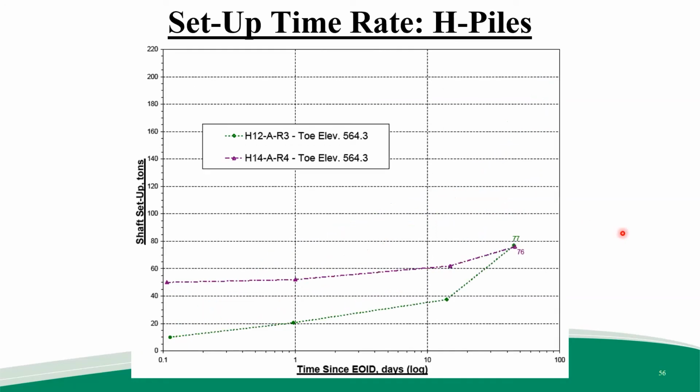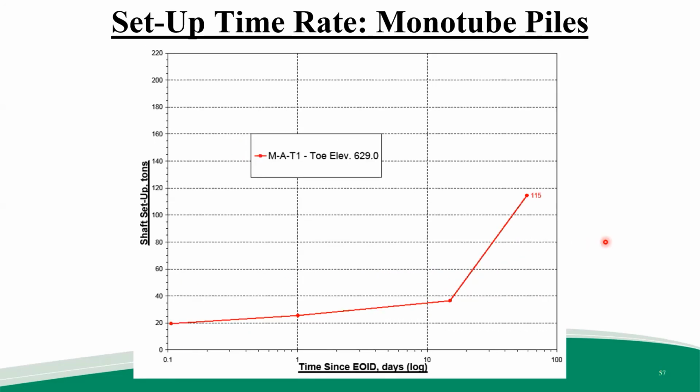If we look at the H piles, again, H piles are a very low displacement pile, not generally given credit for setup in these types of soils. But again, we're seeing 70 tons of setup, fairly linear again, maybe a slight pore pressure dissipation phenomenon, and then that kick after 10 days, which again may be something besides pore pressure. We only had one monotube pile that got restruck successfully, and it also similarly shows potentially linear behavior with excess pore water pressure dissipation, and then a kick at 10 days, maybe some other phenomenon.